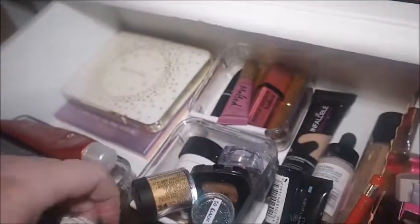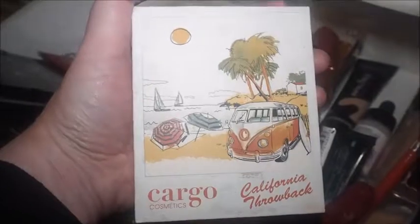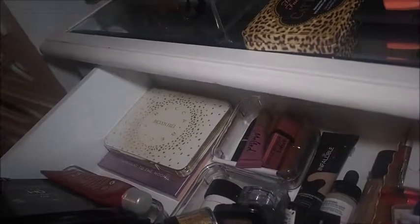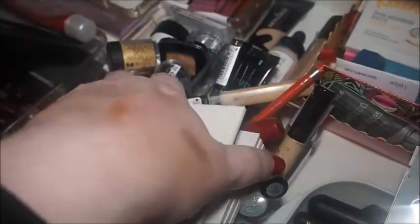I pulled this one just in case I do actually go away. Really, really like this because it has everything that you should need. So it has, it's going to be really hard. It has your eyeshadows.